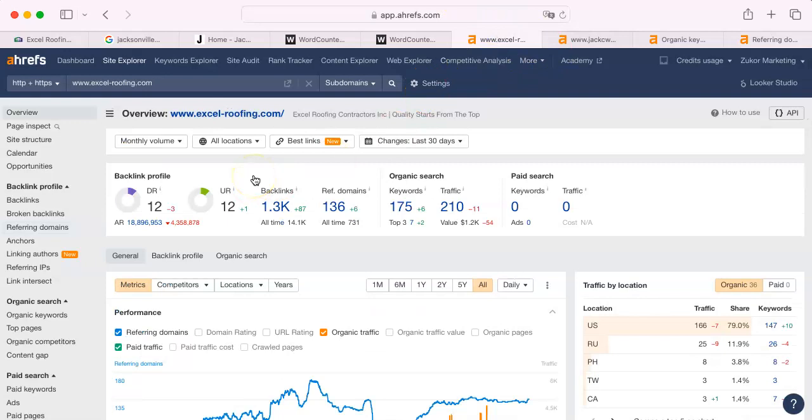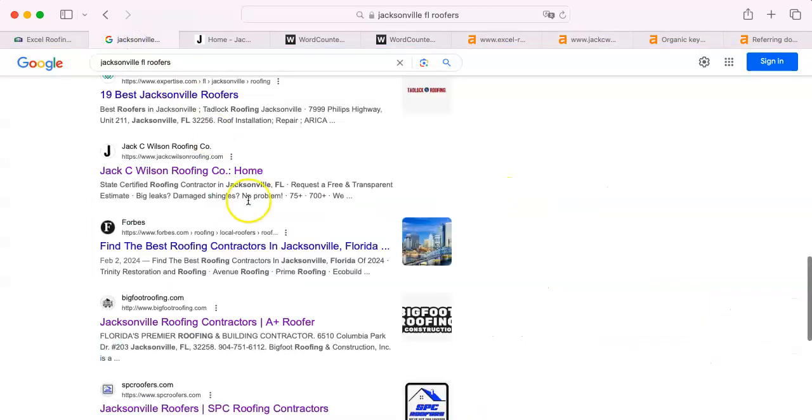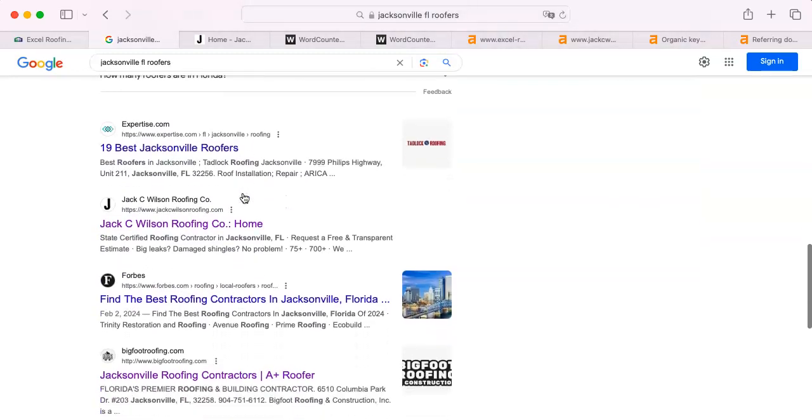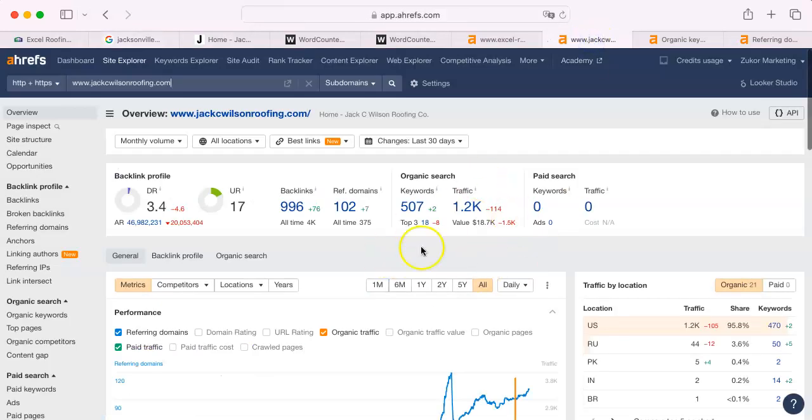Now, here's where the rubber hits the road. Your backlinks and keywords gave you 210 visitors last month. That is down 11 from the month before. Here's what Jack had, 1,200. And that is entirely due to their placement on this Google search. And they are the number one, after the list, they are the very first roofing contractor. So there is a monetary value to that because they have that many more opportunities to get an estimate request, to get an estimate, become a customer, and a customer puts money in their pocket.